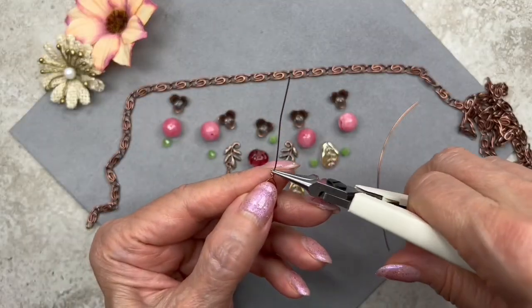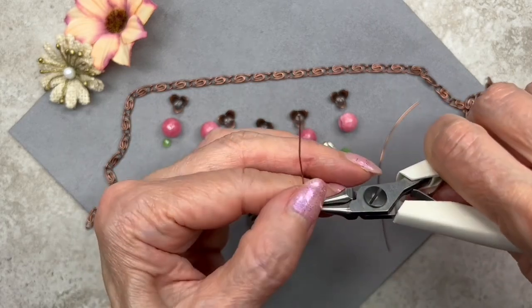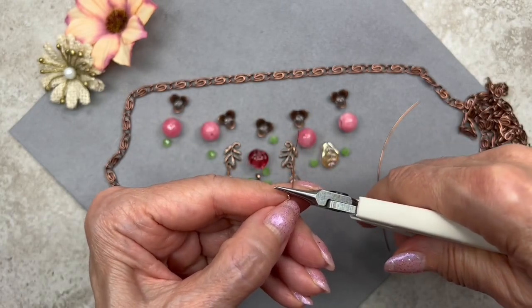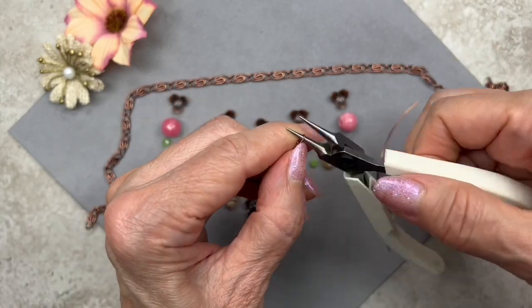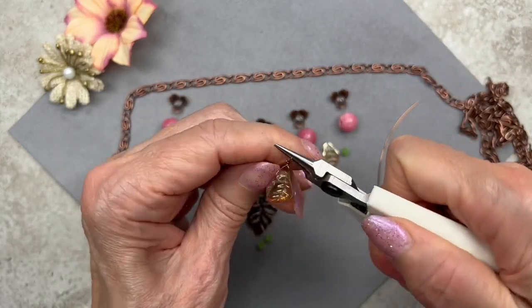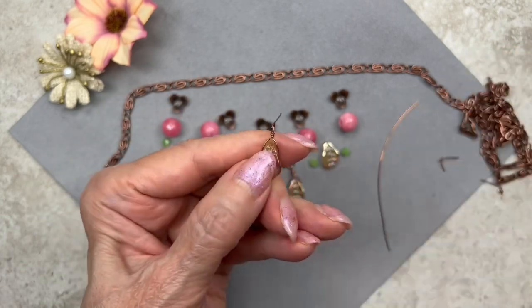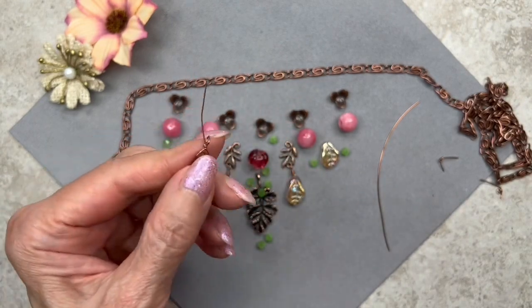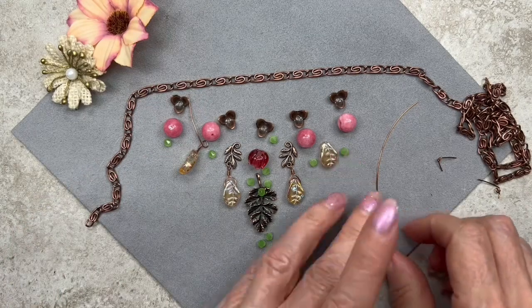and now with my round nose pliers, I'm going to grab right above where the two wraps are, like this, kink my wire forward like this, switch to this part of the pliers, and then wrap the tail around the nose, flip the pliers around, and continue to wrap to the back, like this. And I'm not going to finish wrapping it because I need to attach this to the chain. So I'm just going to put it down for the time being. And let me do the same thing to this one now.